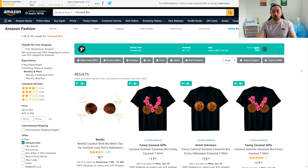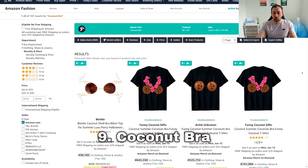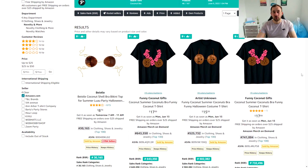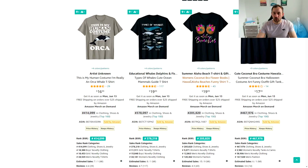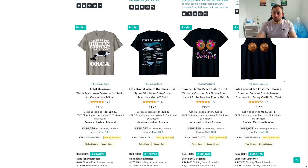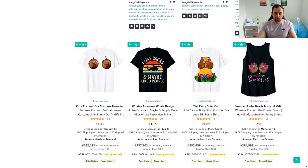And last but not least, we've got a very small sub niche of summer, which is coconut bra. And this is kind of a funny one that I stumbled upon while doing my research, and I noticed there's quite a few shirts with low BSRs, and I think this might be something that people do in Hawaii, because some of the titles do have Hawaii in it. But anyway, apparently people also like to wear t-shirts that look like they're wearing a coconut bra. So if you're a talented graphic designer, or you find some preset graphics like this that you can make look like a bra, then definitely want to upload, because there's not many results in this niche.